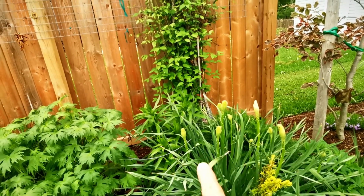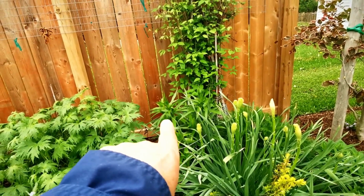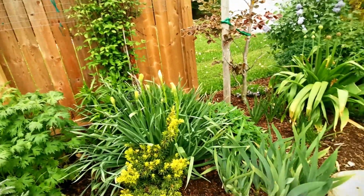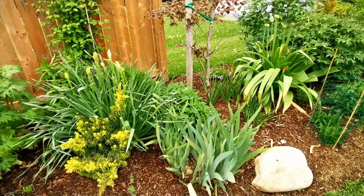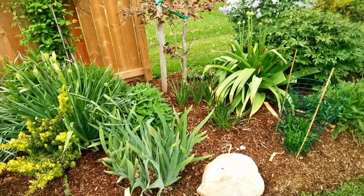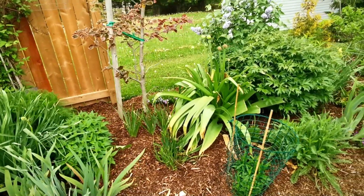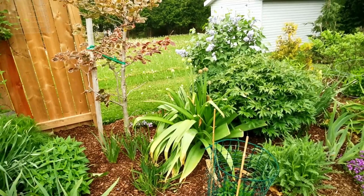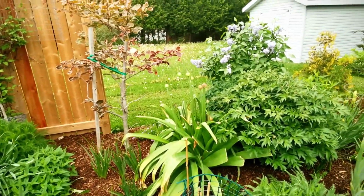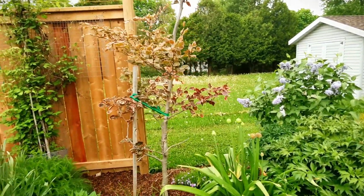There's a dozen there. Some other lilies in the back. Bee balm in the back of that. Irises. I don't have a whole lot of blooms on my irises this year, and for some reason I find that happens. I get a lot of bloom one year and then the next year not as many. I don't know why.